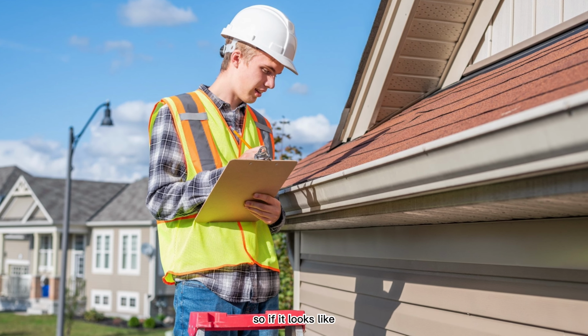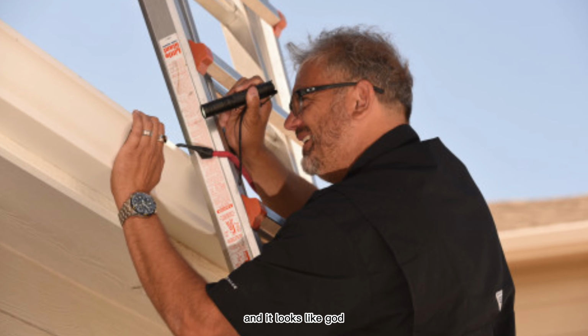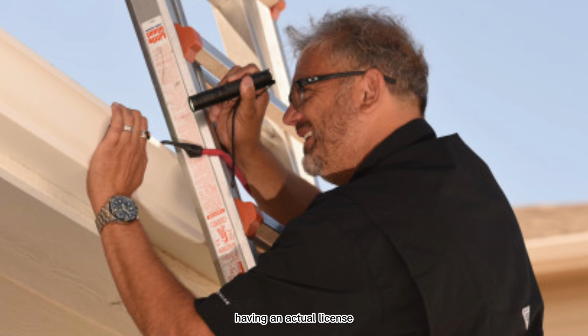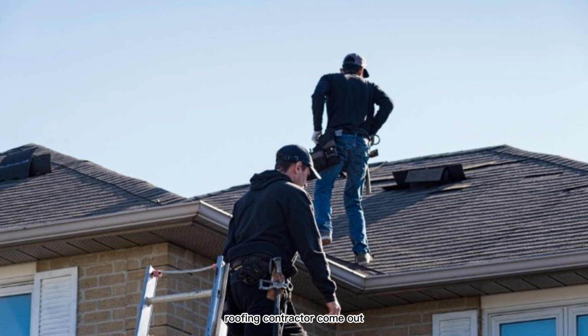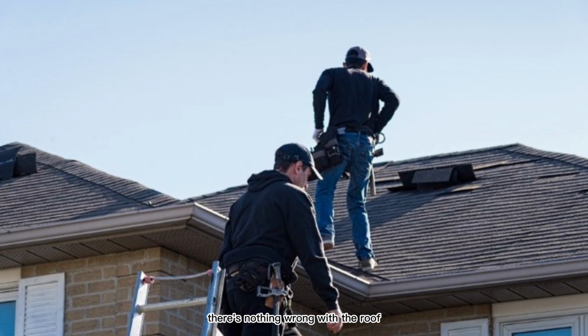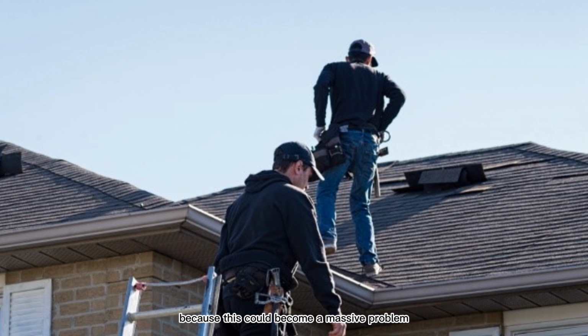Now, other than just the basic home inspection, which goes through the home, there's other inspections that are not uncommon to get out here. One of those is a roof inspection. If the home inspector's out there and he sees things when he's up on the roof, and it looks like this might need a more expert opinion, he might recommend having an actual licensed roofing contractor come out and either certify the roof or verify that there's nothing wrong with it, or that maybe there is something that needs to be addressed, because this could become a massive problem. So roofs is another one that's pretty big.